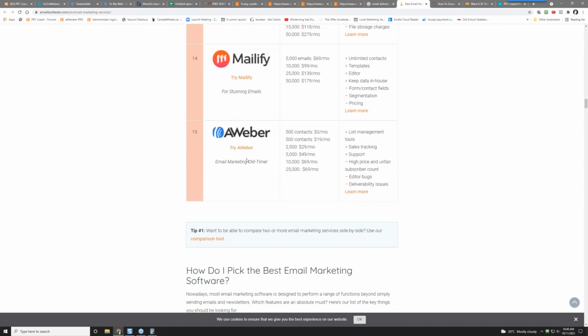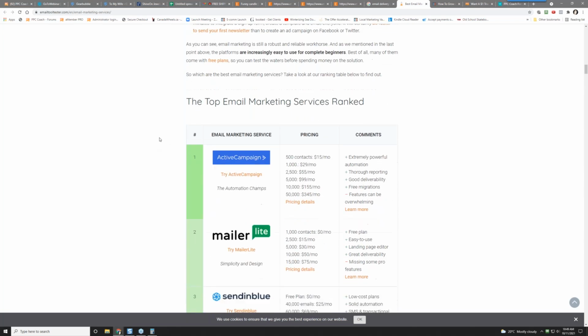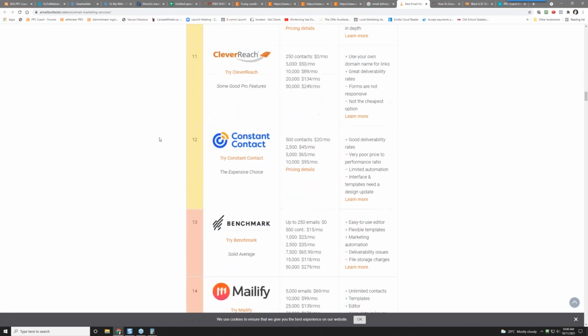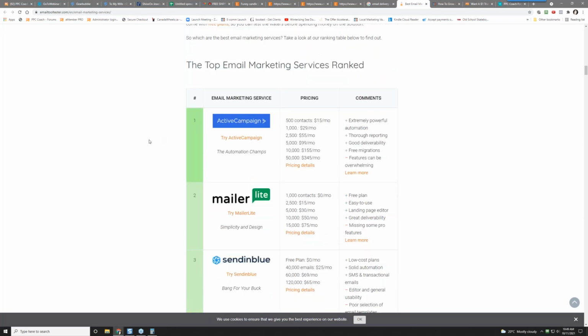But think about this. So they're number 15. That figures. They're super expensive. Email marketing old timer. Nice. If there are 15 email companies out there, do you know why? Because the market exists and it's super profitable. So that's why there are so many companies and software services offering email lists and sequences and all that good stuff that we're going to use.